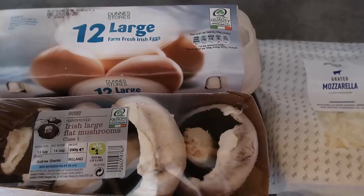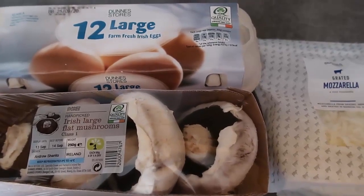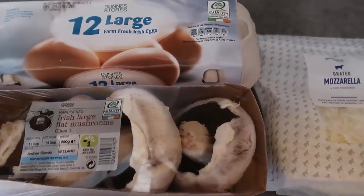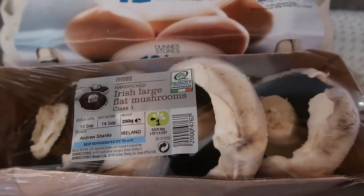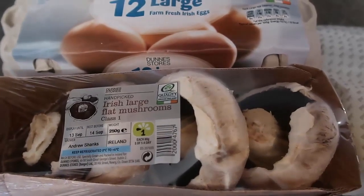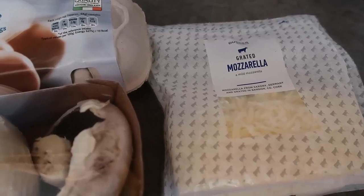And for my next breakfast, I'm making a cheese and mushroom omelet. I love having omelettes through the week. They're easy, they're cheap, and they're just so tasty. So I've got my eggs once again. I am using mushrooms as my vegetable of choice. You can add in mushrooms, you can add in other vegetables that you like. And I've got cheese there too, just my grated mozzarella again.